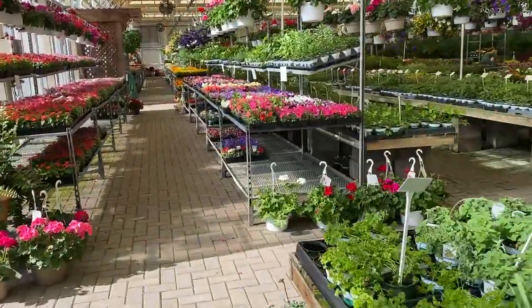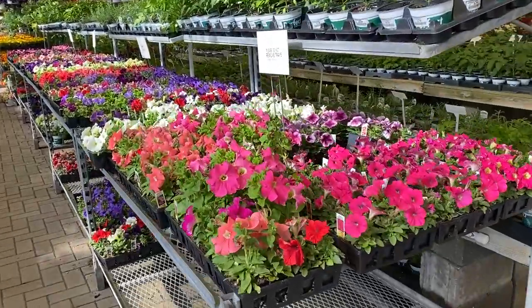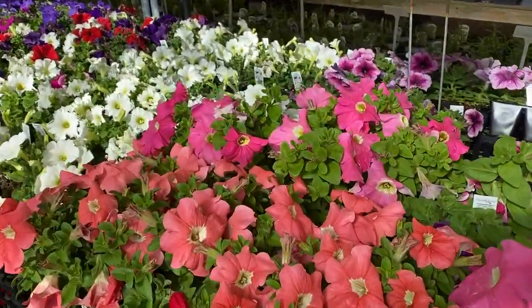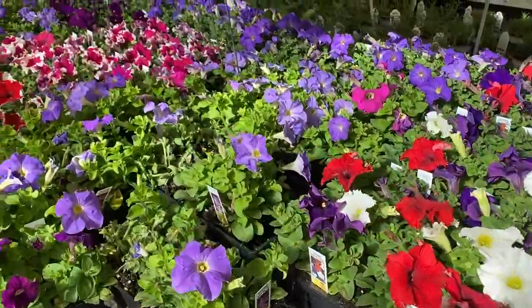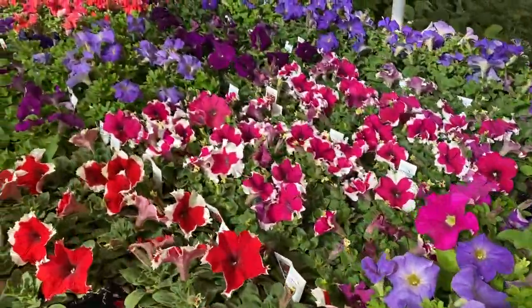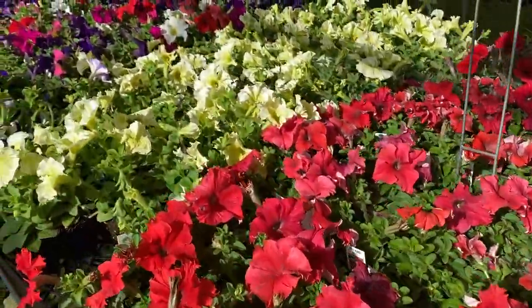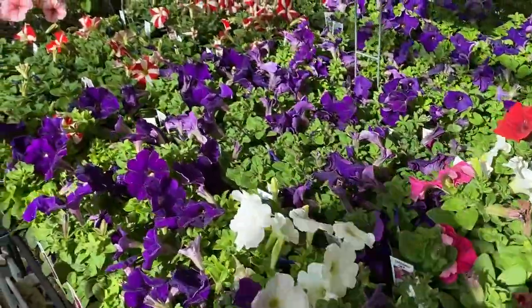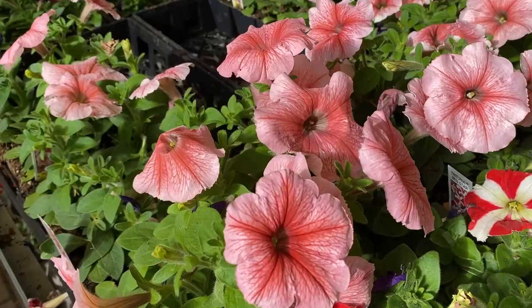Ooh, look at all the pretty flowers. We're so lucky to live 20 minutes from this place. Aren't they beautiful? Every color you can think of. This is us, right here.